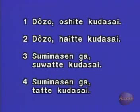These mean please sit down and please stand up, respectively, and they certainly didn't seem to be invitations, did they? When the te kudasai pattern is used as an invitation, it is often preceded by dozo. And when it is used to ask a person to do something, it is often preceded by sumimasen ga.